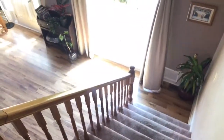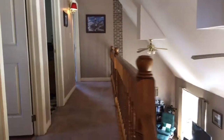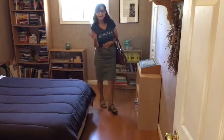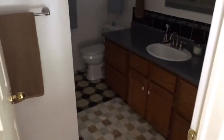One of the rooms up here is 13 by 10. It's a good size closet. You can walk in it and go back. Yeah, she does a lot of crafts at the flea market. And the colors are nice.